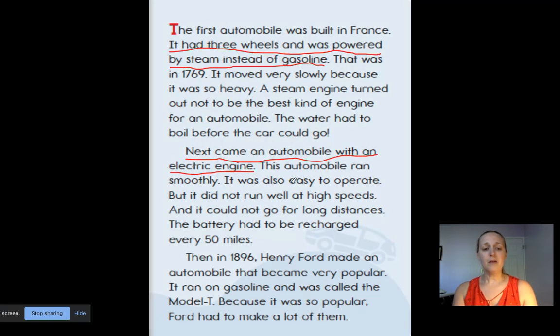So if I go here, obviously this paragraph is going to continue to talk about that automobile I just talked about. So I want to skip it. And I'm going to come down here. And I can see that it says, then in 1896, Henry Ford made an automobile that became very popular. It ran on gasoline. It was called the Model T. So that right there tells me that's probably what I want to look at.